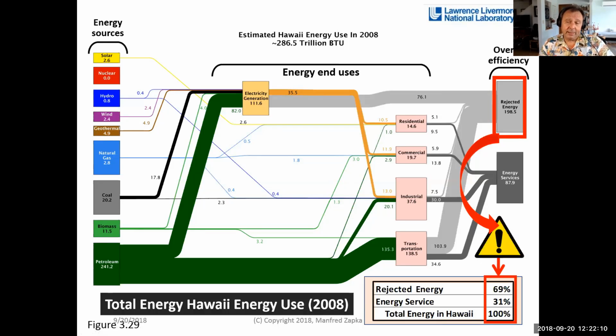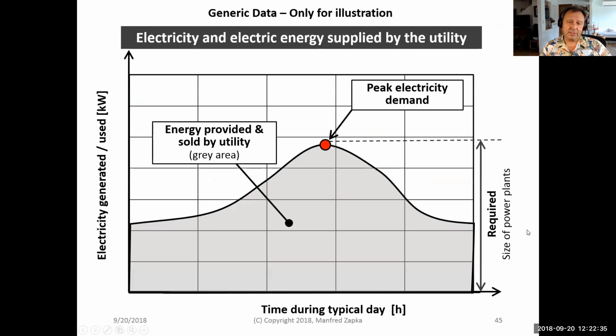Basically here in Hawaii, we're heating up the ocean. And if you look down here, only a little bit more than 30% of the energy which comes into the state is what we are using. And more than 2/3 actually goes to waste. We should change that.